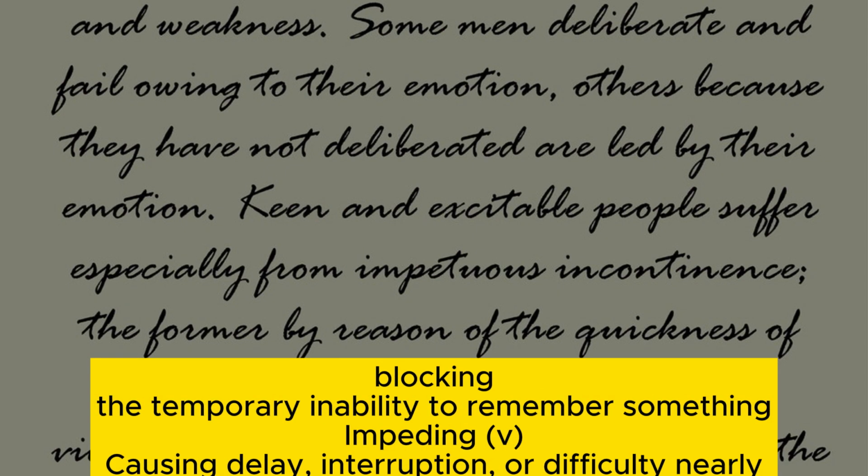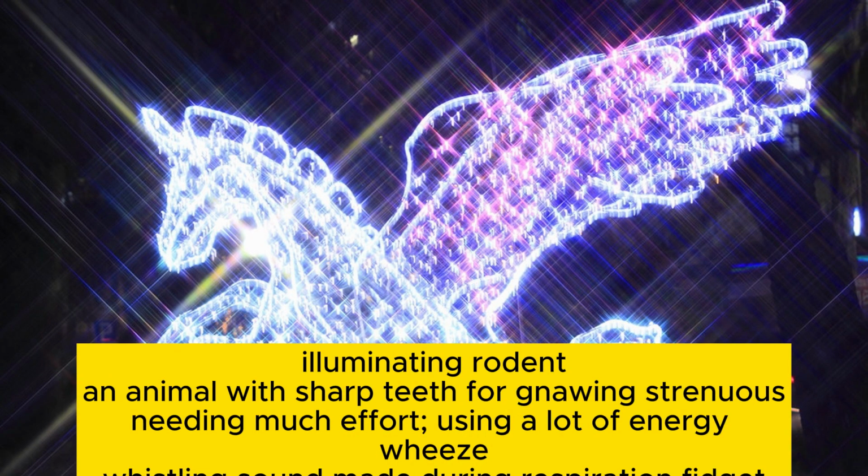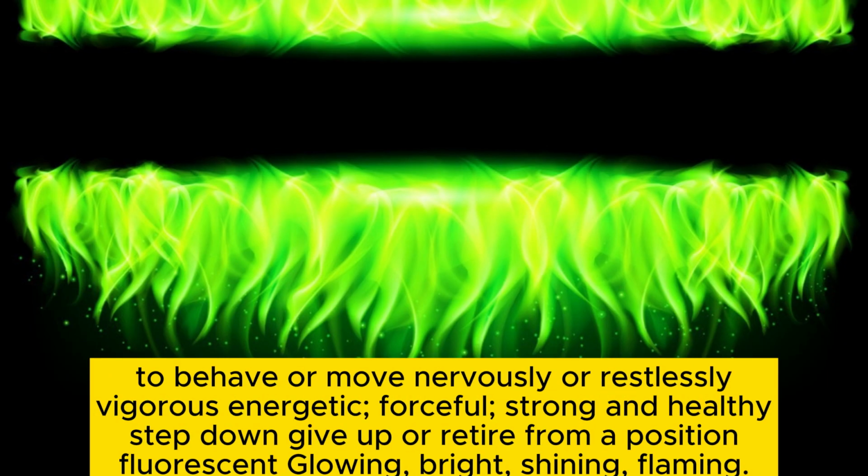Blocking, temporary, causing delay, interruption, or difficulty. Nearly: almost, approximately, virtually. Luminous: reflecting, glowing. Illuminating, using light. Forceful, strong, bright, shining, flaming.